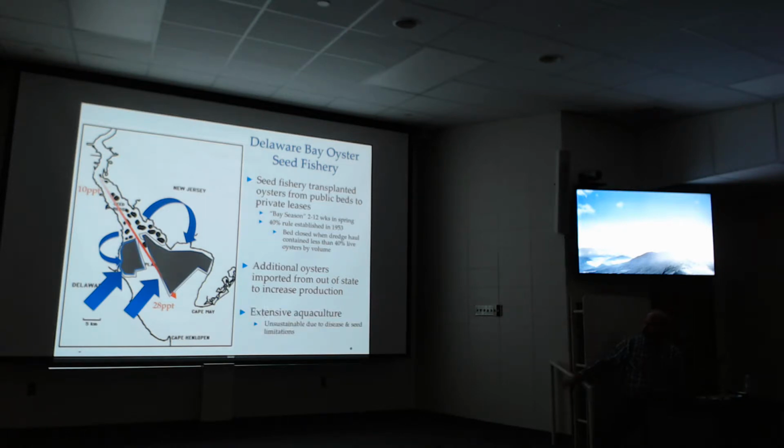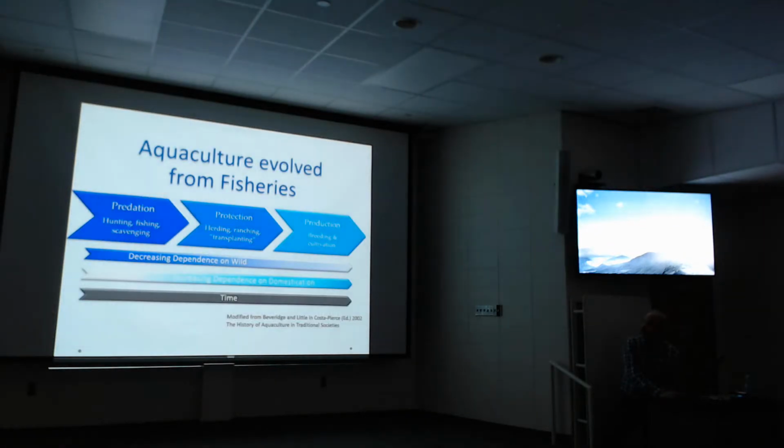This practice can be considered extensive aquaculture. It's an example that we use when we teach our aquaculture class about what that might be. But it was eventually unsustainable because of disease and because of the seed limitations that were available. This is just the aquaculture slide I put in when I teach aquaculture, that it's really a gradient from wild capture fishery to intensive production on this side, and this transplanting operation is somewhere in the middle, where it's low intensity and widespread effort.